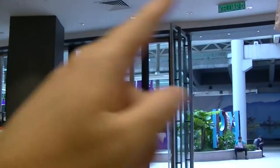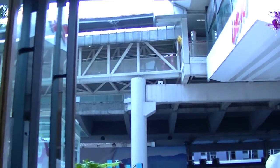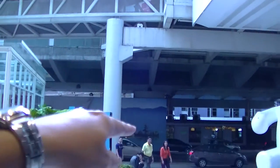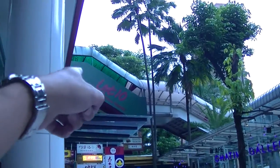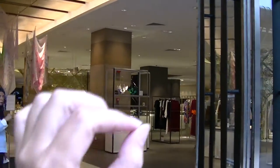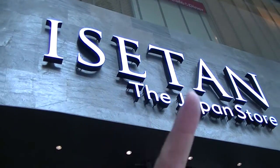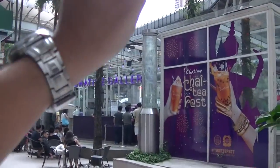That's the main road there, and up there would be the LRT or MRT or whatever you can call it. If you want to cross to the other road, don't use this one, use the pedestrian crossing, which is somewhere there. You can get to that by going to Isetan, the Japan store, to the first floor, then to Sungai Wang Plaza.